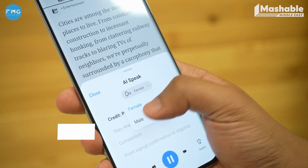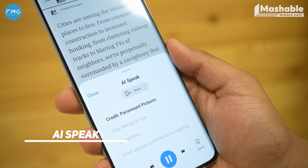And then there's AI Speak, which can read out your messages or articles, making multitasking convenient. It seems OPPO has gone all in on AI with the Reno 12.